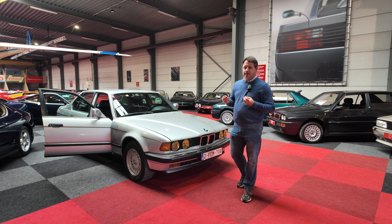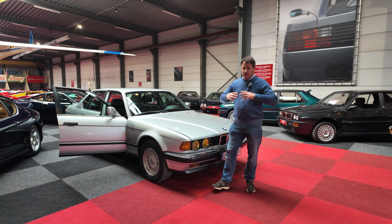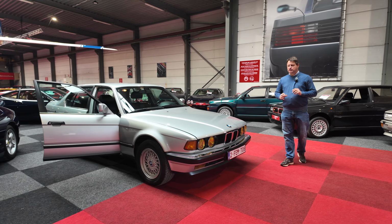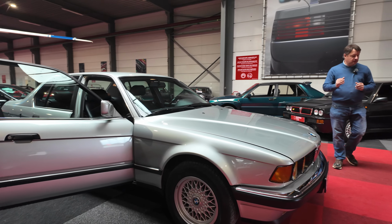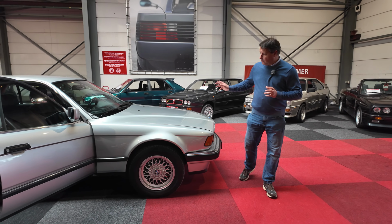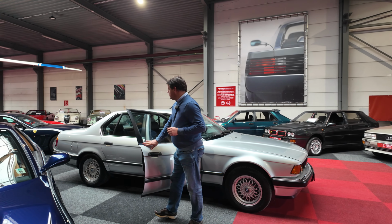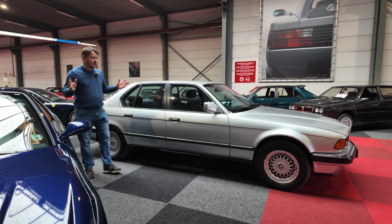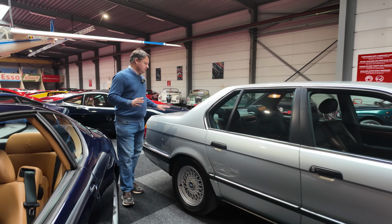It used to be a big deal, because with historic plates before, you could only use it in a very small radius around your home. Now all the silly legislation is gone, but still some people, like the owner of this car, prefer to have a normal plate on a car that is more than 30 years old, to be able to use it wherever and whenever they like, even for professional kilometers.